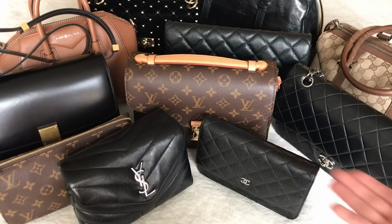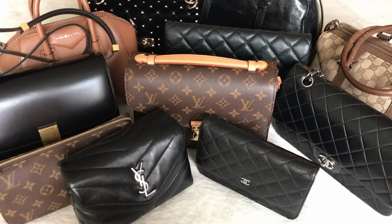I did prepare some eye candy here, just a few of my bags from my collection that I pulled out. Well, I will say this is the majority of my designer bags for sure. I've only left out a few pieces. But I wanted to show you some eye candy and some examples of what I'm talking about as I go through this video.